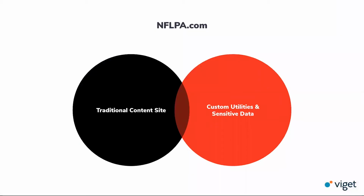And the site, nflpa.com, is kind of a mix of two different types of sites. One is a fairly traditional content site on a content management system with a hierarchy of pages and blog posts and things like that. On the other hand, there's a part of this that was more like a portal or an intranet where users can log in, they can manage a complex profile, they can access their benefits, they can download sensitive documents and things like that.